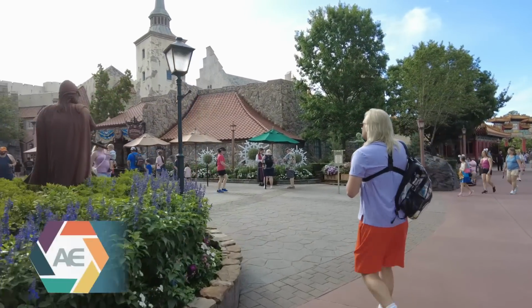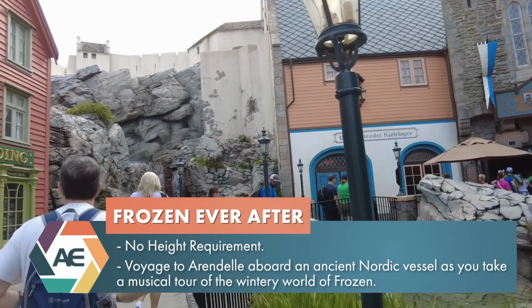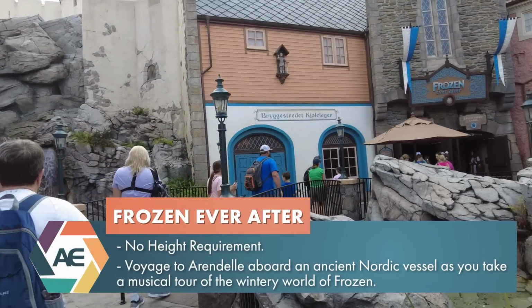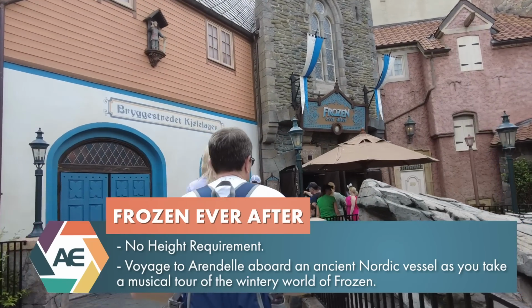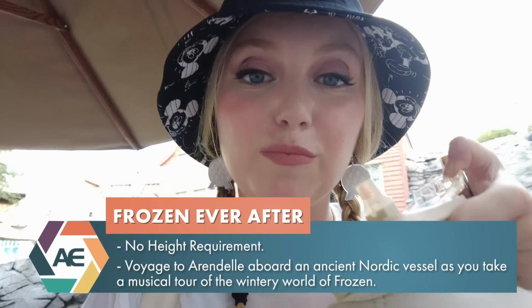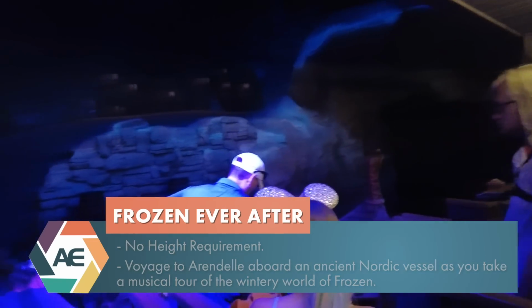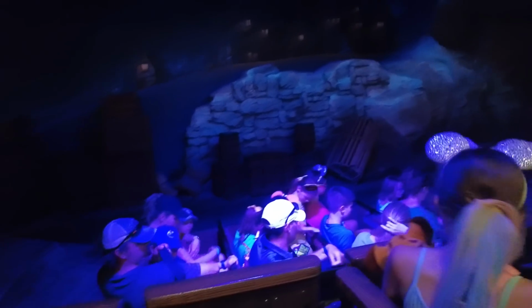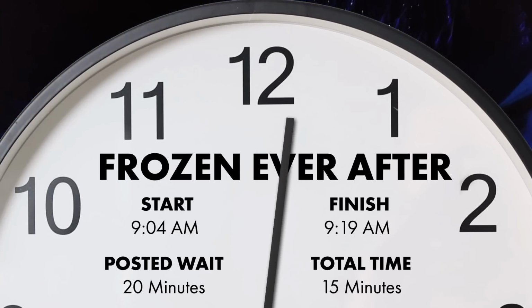Frozen Ever After is a boat ride that takes place inside, and it's right after the events of the movie Frozen. You get to go to Elsa's Ice Palace, and you see some friends like Olaf and Sven. It's a lot of fun, and supposedly the wait is only 20 minutes right now. After all of that, first water break of the day. After 15 minutes, it's time to get on. That's not half bad. Frozen is one of the more popular rides here in the park, so this is a great time, especially for Frozen.